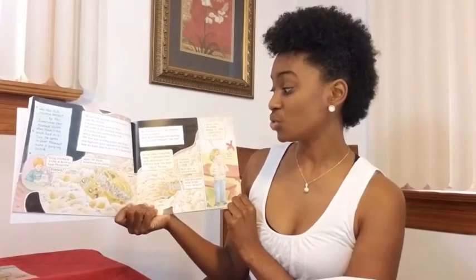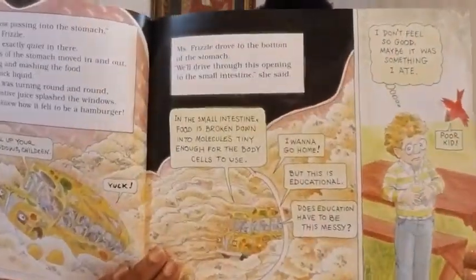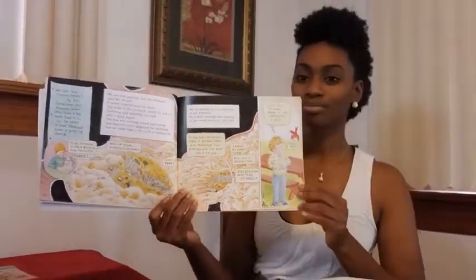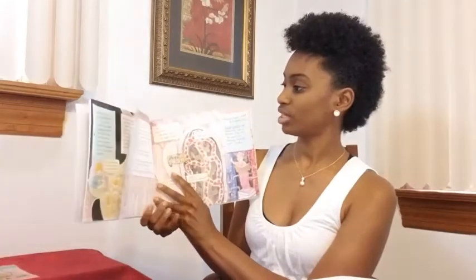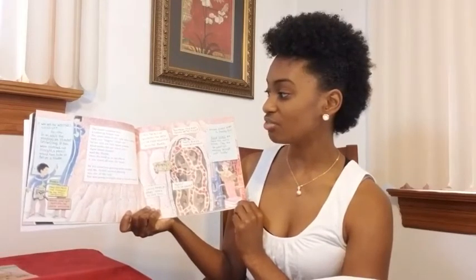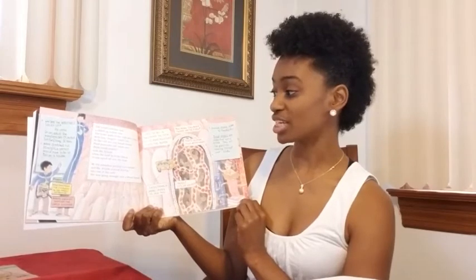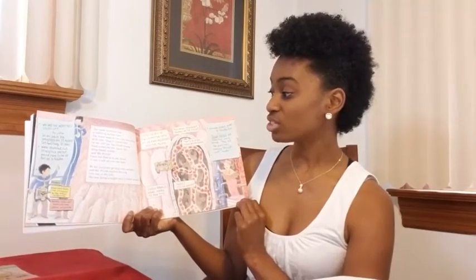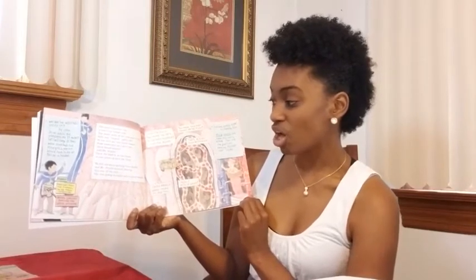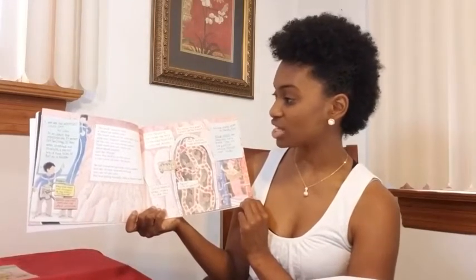In the small intestine, food is broken down into molecules tiny enough for the body cells to use. The small intestine was a coiled up hollow tube. The inner walls of the tube were covered with tiny fingers called villi. In the villi are tiny blood vessels. Food molecules are taken into these blood vessels, said Miss Frizzle. Once the food is in the blood, it can travel all over the body. We felt ourselves getting even smaller, and Miss Frizzle started driving into one of the villi.